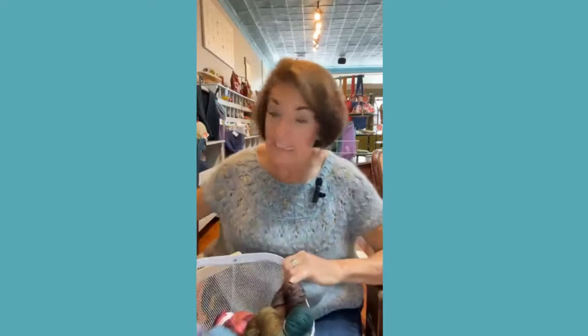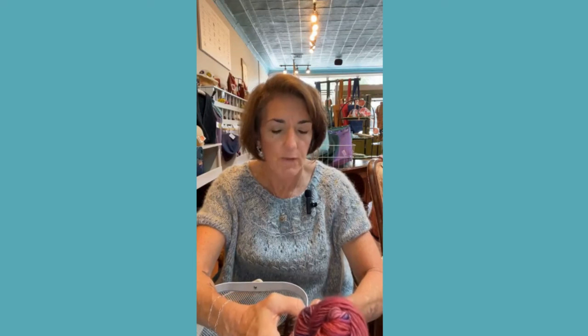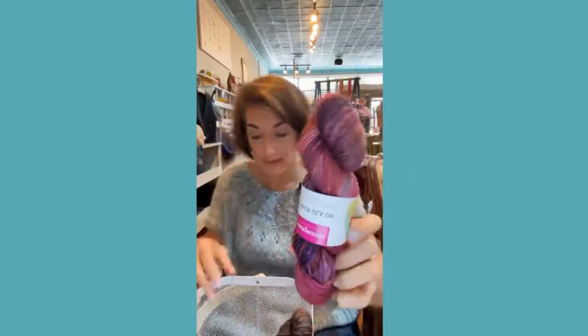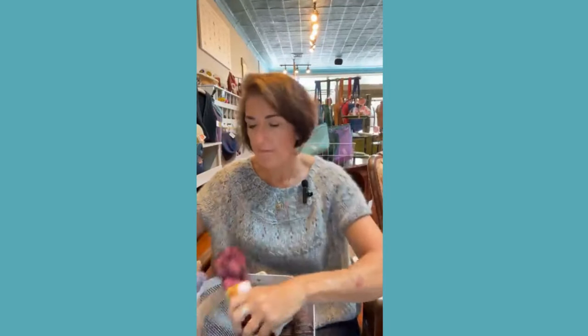Then I wanted to show you, again, since I'm talking about DK, and you could use any of these for the ranunculus, and I'm actually contemplating this in a ranunculus. This is Sweet Georgia Mohair Silk DK. Again, a new base to us. It has 218 yards in it. It is 90% superwash merino, 5% super kid mohair, and 5% silk. Look at those colors. This is strawberry tea, which we've had in different bases, but I love the way it picks up differently.